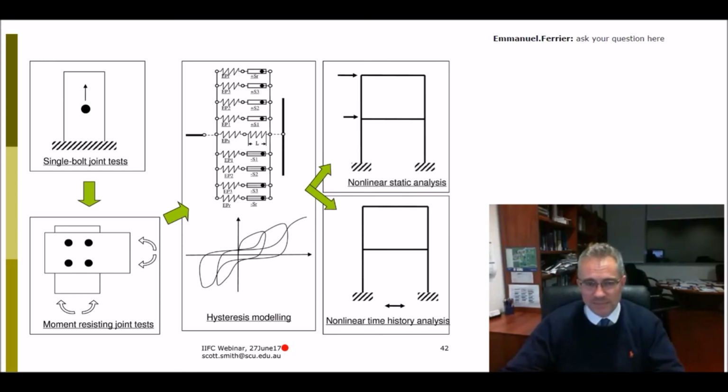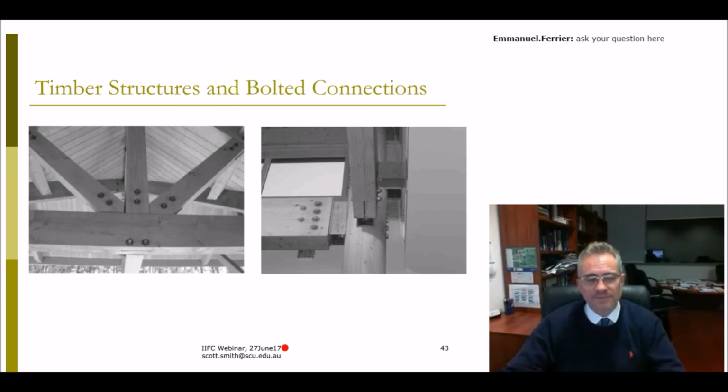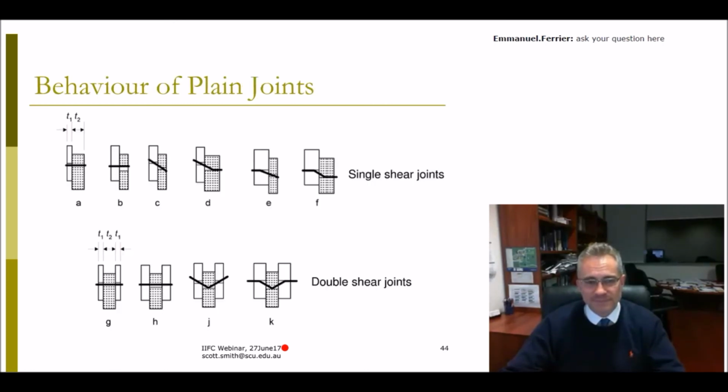I'll just show you again the experimental work just to give you a physical feel for the problem at hand. Photographs of bolted timber joints. So these are obviously newer structures, and the motivation for this work being for older structures. A bit of a revision, how joints or bolted joints can fail, whether they're single shear or double shear joints. Our moment-resisting joints we tested as double shear joints.